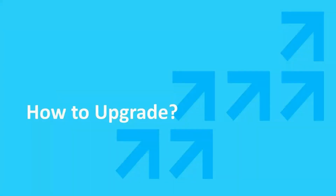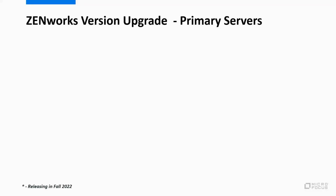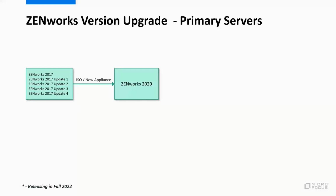So if you're ready to upgrade, let's talk about how to upgrade. There are different upgrade paths for primary servers and managed devices. Let's talk about primary servers. If you're on any version of ZENworks 2017, that means either 2017 itself, Update 1, 2, 3, or 4, you can directly upgrade your primary server to ZENworks 2020 using either the media installer, or if you're running the ZENworks 2017 appliance, by migrating to the ZENworks 2020 appliance.